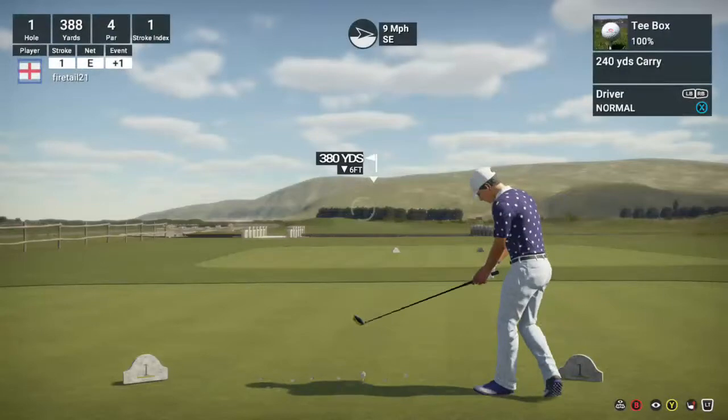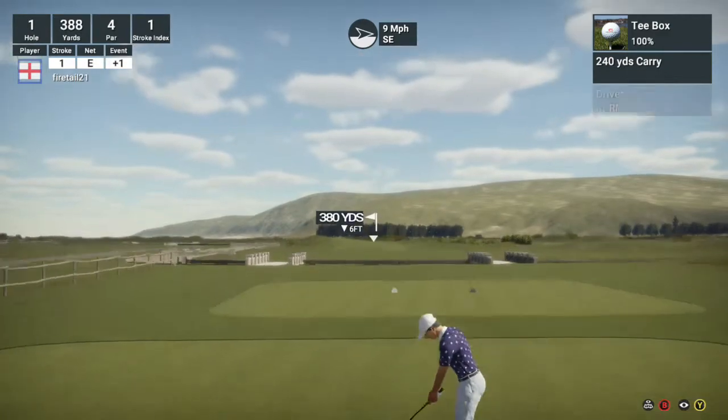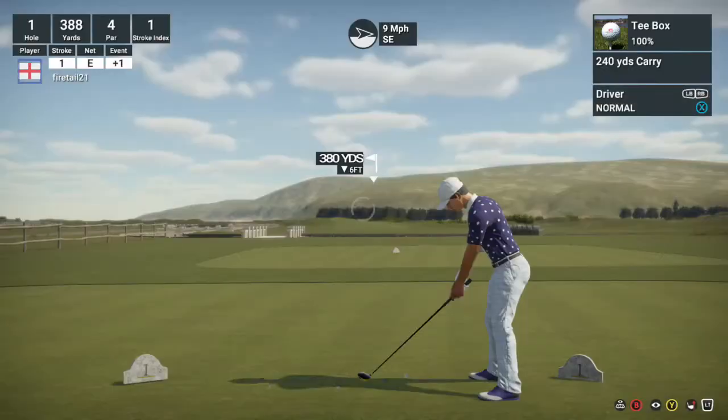My name is John McCarthy, and I can't wait to get things started as we are just about to kick off our coverage of this event here on the TGC network. Second round action here, folks. We are ready to go. I hope you are too. Let's get down to that first tee.